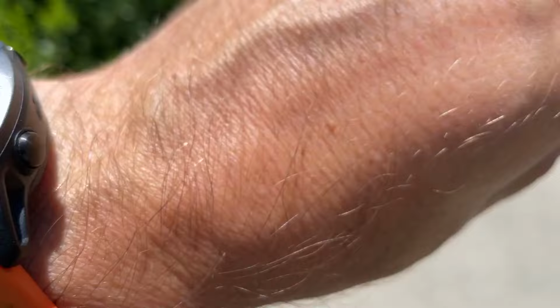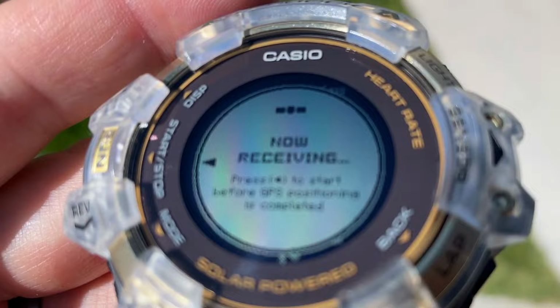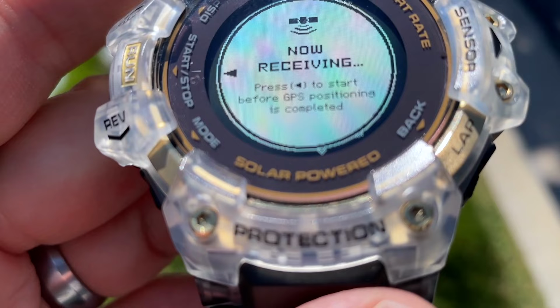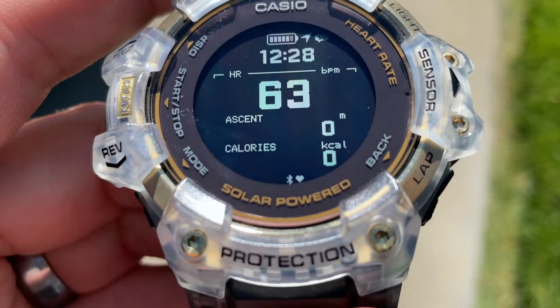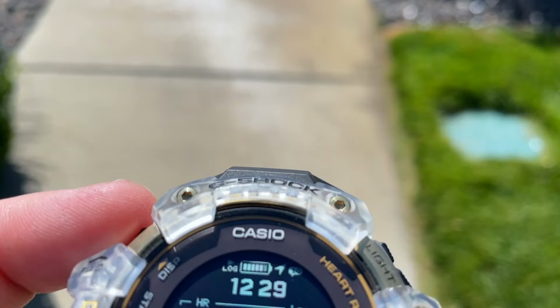It stays on my wrist. I really don't think, a lot of people say how heavy these are and whatnot, but for me, it's really not that heavy. Now, the other really cool thing is, while you're waiting, you can tie your shoes, which I need to do. Oh, there we go. We got our GPS. So that took a bit, and I just used the GPS yesterday. So now we just hit start and we go run.